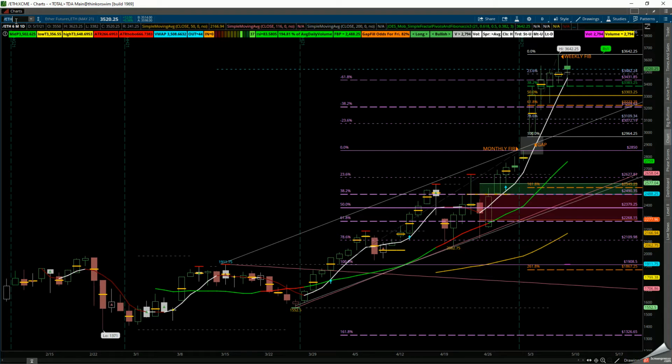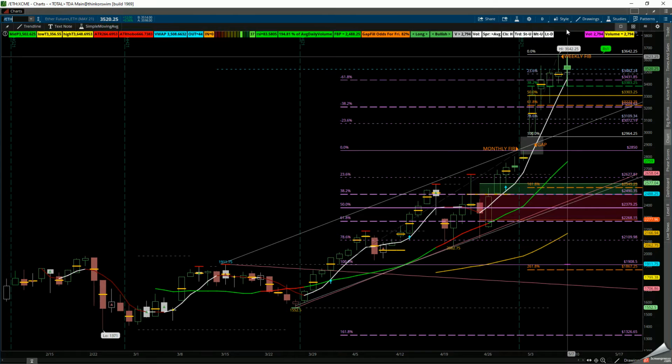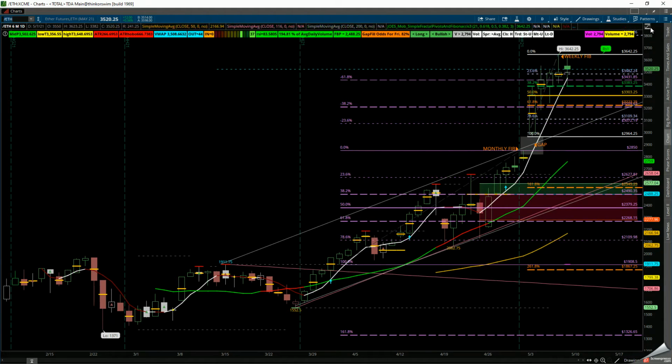Ethereum has broken out. It has an annual high of 3,600. The most important thing, it created a couple of dojis up here. Usually when you create dojis and cannot push any further up, you may get consolidation for a small relief before continuation. I am not biased to being bearish or bullish.